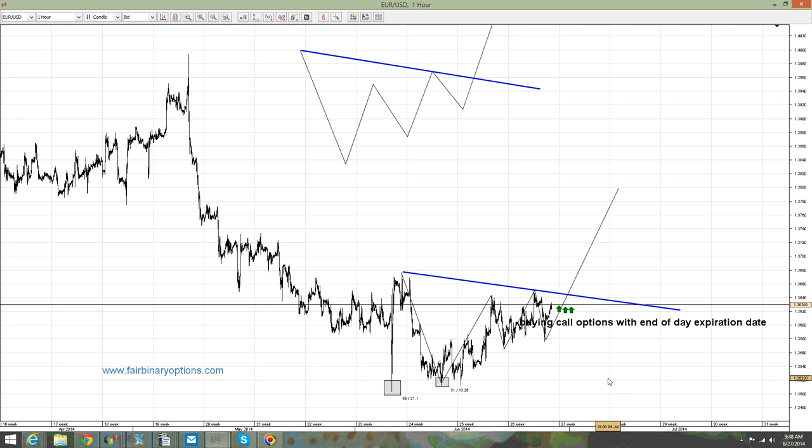The whole week, actually since last Thursday, the euro US dollar traded in a range of something like 60 pips, a typical summer trading environment. It doesn't mean that today is going to be the same. Well, I'm looking to the upside, I'm buying call options, and it remains to be seen if they are going to expire in the money or not.